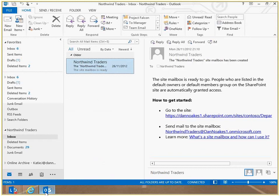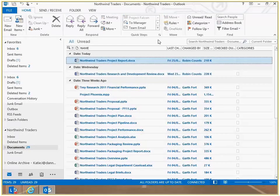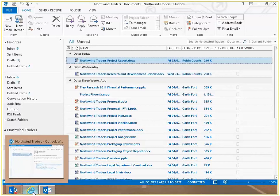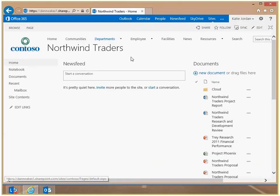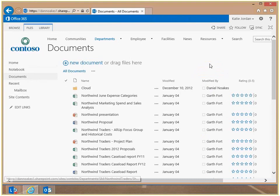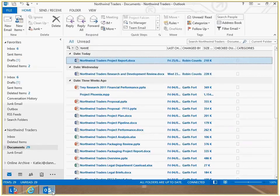I also have this documents section. This gives me access to all the documents on the site directly from within Outlook. I don't have to open the SharePoint site to get to these documents. As you can see, they are the same documents.